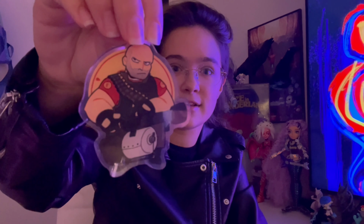I literally bought a pin board the other day, specifically because I had ordered these, and I wanted to display them because I don't really have anything to put them on yet. But yeah, look at him. He looks so cool. I'm getting more excited by the minute, and we have so many to go through because I got all nine.